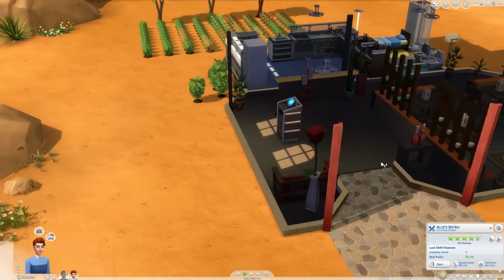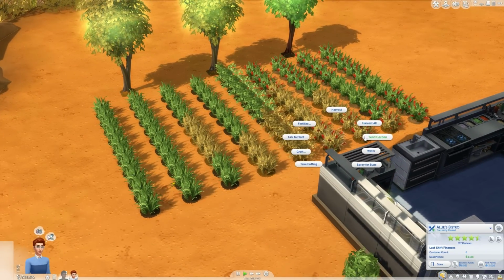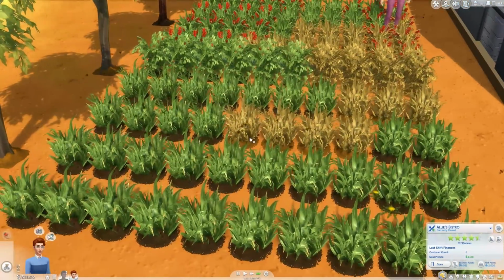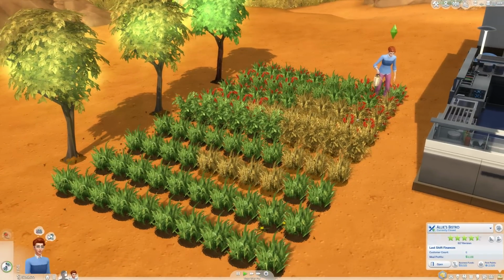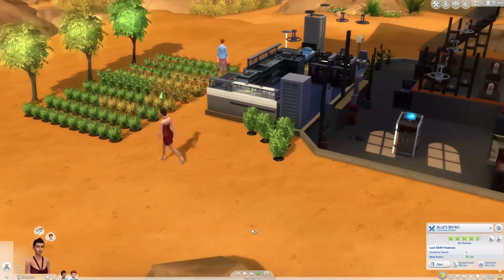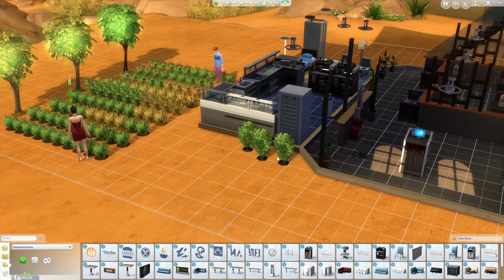What I would like to do is come over here and have Ali tend to the garden and also harvest all. We have a lot of bugs here, which is unfortunate because we need those to be sprayed. So I'm going to have Peyton come here as well. If you could come and tend to the garden as well, we might be able to get rid of the bugs. Let's go into build and buy mode for a second though.